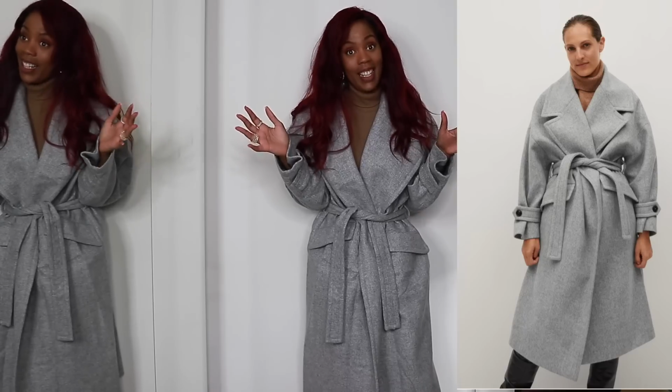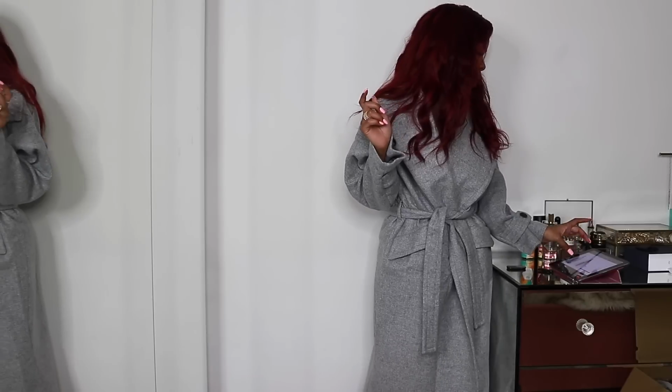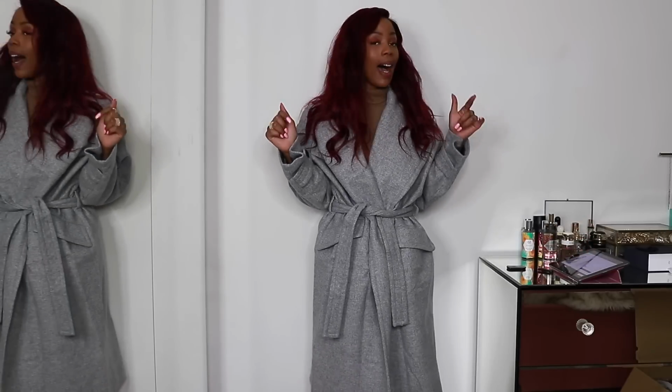Okay, so here is coat number 2, and I do apologise. I know someone's going to be upset that I didn't steam it. Listen, it's been a tough week, okay? And this coat is $169.99. I picked it up in a light heather grey. They also have it in an ecru colour.